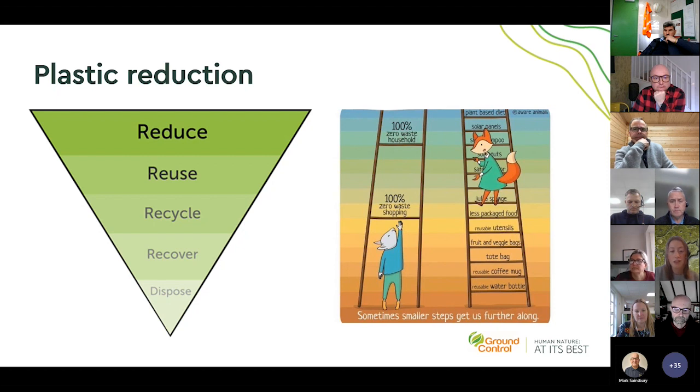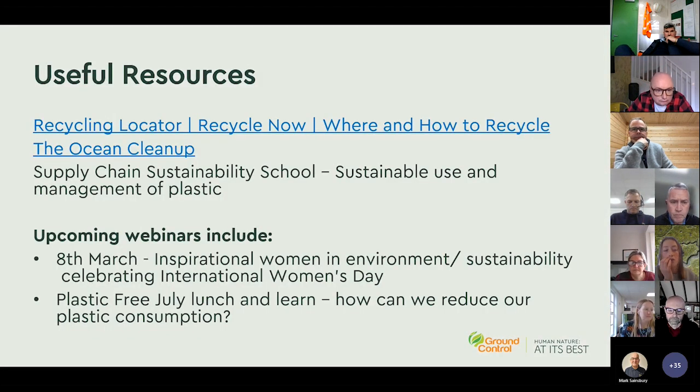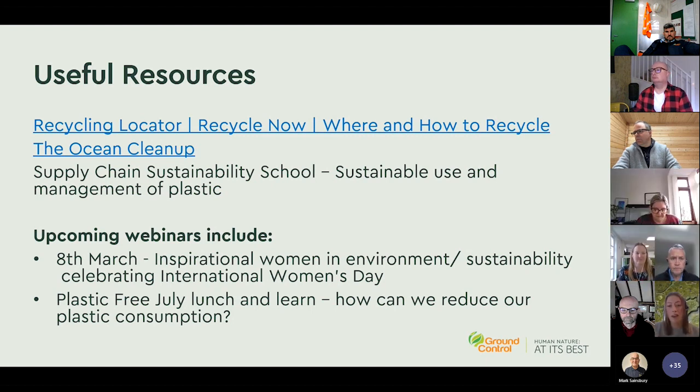So just to end, I've got a few resources to signpost. The first is a good resource where you can put in your postcode and see what can be recycled where. It's not just plastic, it's also batteries and things like that. Also soft plastics, for example bread bags, can be recycled now, and there's more information on where and how to recycle those on that link. There's also a link for more information about ocean cleanup projects. Ground Control are partners of the Supply Chain Sustainability School, which has free resources, including one around plastic that may be of interest.